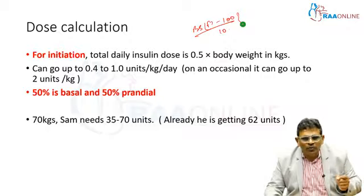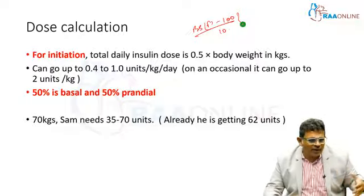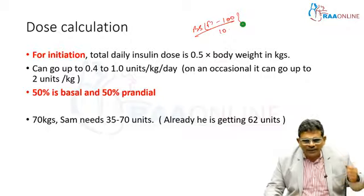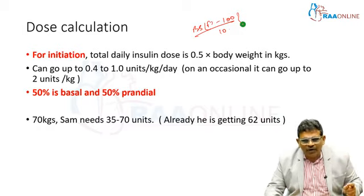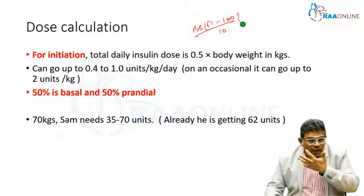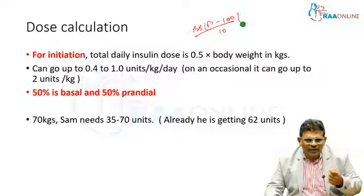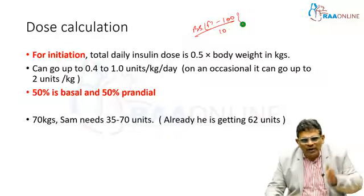So here we calculate the insulin dose based on the kilogram weight of the individual, because our patient might be just 5 kgs, or 50 to 70 kgs, or even 100 kgs. So a per kg dose is the one we need to adopt. For most of our patients, the total daily insulin dose is about 0.5 into body weight in kgs, of which 0.1 to 0.2 will be the basal insulin, and the rest will be the prandial insulin. This requirement can even be from 0.4 to 1 units per kg.